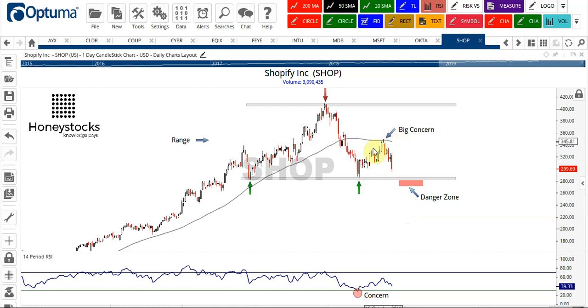Shopify, again, is in a range at the moment, very similar to Okta. I think this is the concern, though, that we couldn't regain above, we got an immediate rejection at the 50-day simple moving average. That's a concern for me with Shopify. Now, what we can see is the 50-day simple moving average is starting to slope downwards. And again, that's not something that we see in a bullish environment.